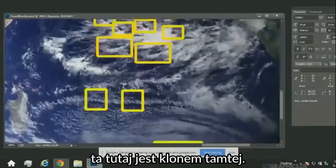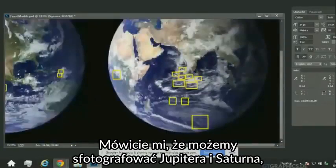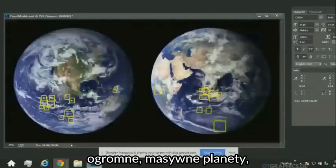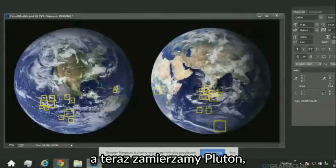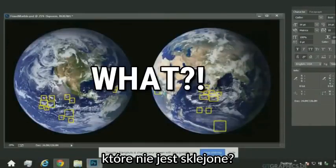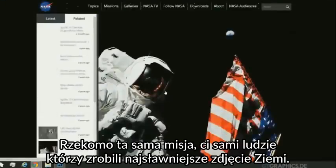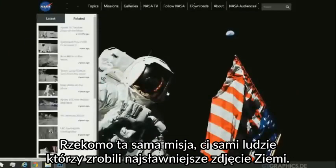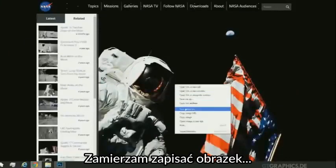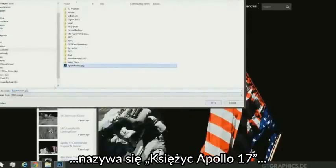I mean, really? So you're telling me that we could take pictures of Jupiter and Saturn, huge, massive planets, and now we're out going to Pluto, but we don't have one legitimate picture of the Earth from space that's not a composite? Click on this picture right here. Supposedly the same mission, same guys that took the picture of the most famous picture of our Earth. I'm going to do save image as, and let's see, Apollo Moon, let's call it Apollo Moon 17.